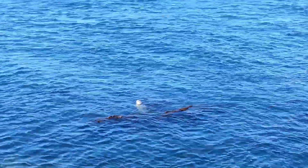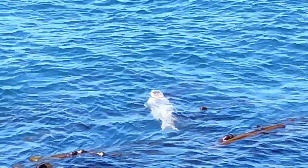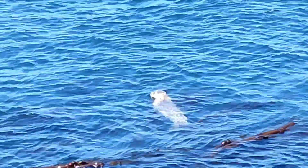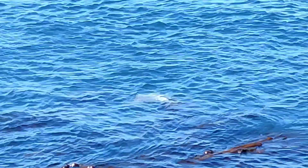We were just heading back and we spotted some more sea lions. They came out to say bye to us. Oopsie, I was just kidding. They were so cute to watch.